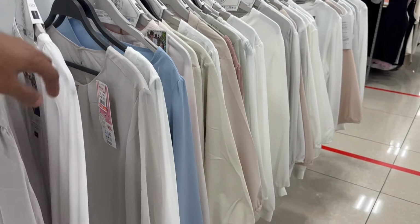Why did they put these cushions so far up? And I'm taller than a typical Japanese person. This is impossible.